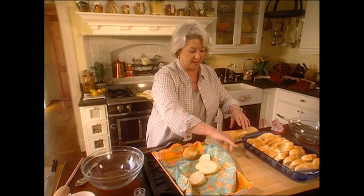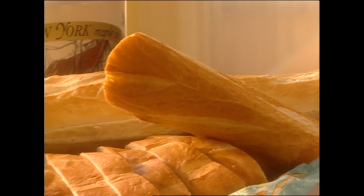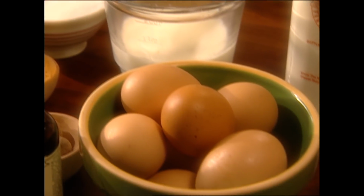And the rest of this bread that you have left over, it'll make great breadcrumbs or even croutons. Now we're gonna make the custard to go over this. And this is so very simple.